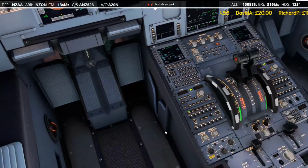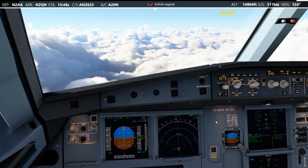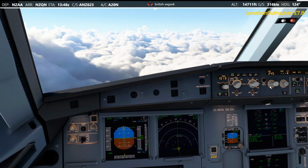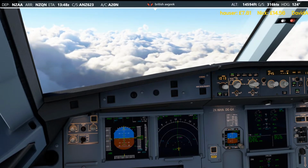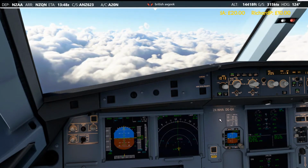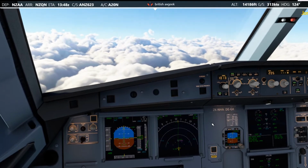I think we're good for this, so I'm going to pop ground spoilers onto armed now, and auto brake's already set medium. We've got that lit up there, ready to go on and armed, and 11,000. Where's my charts? Max 210 at Gospa, so we're going to have to slow down again in a second. In fact, we'll start slowing down again now. To 205. And then UGPED is the initial approach fix.